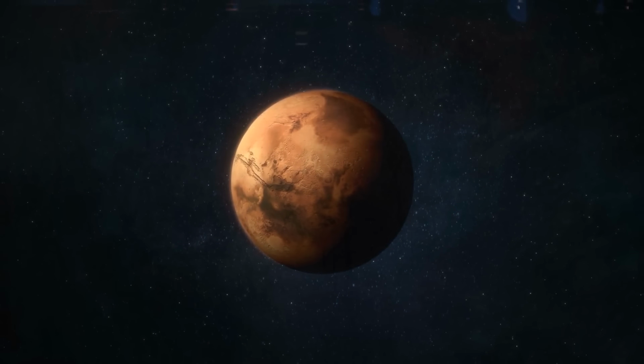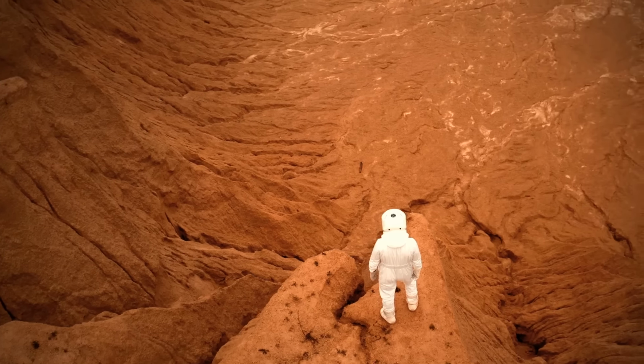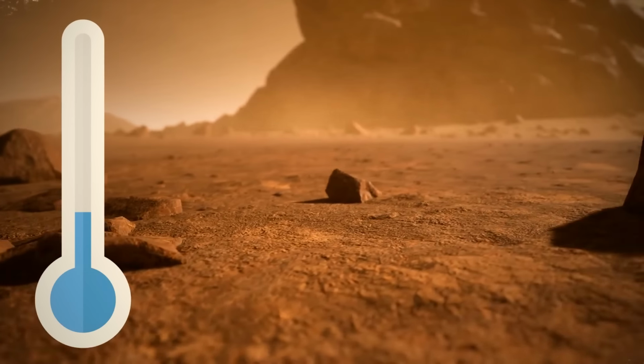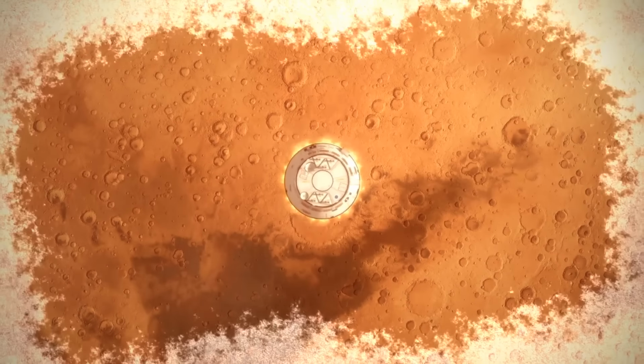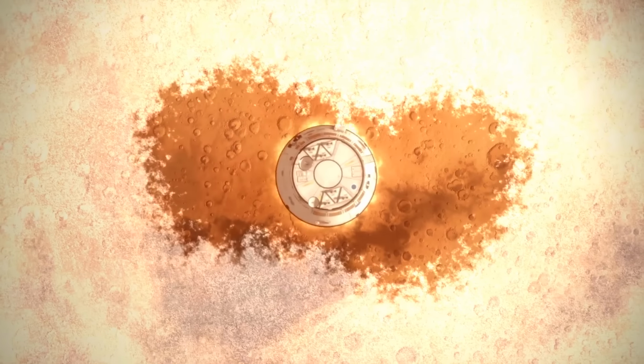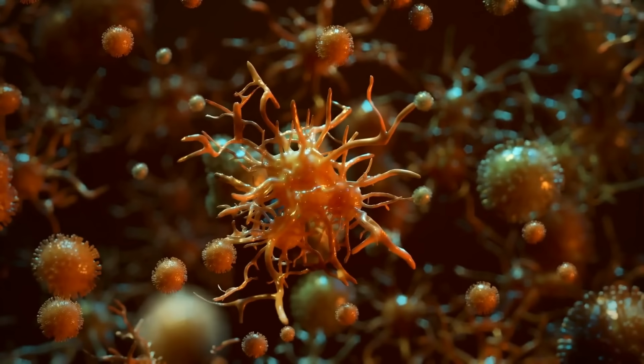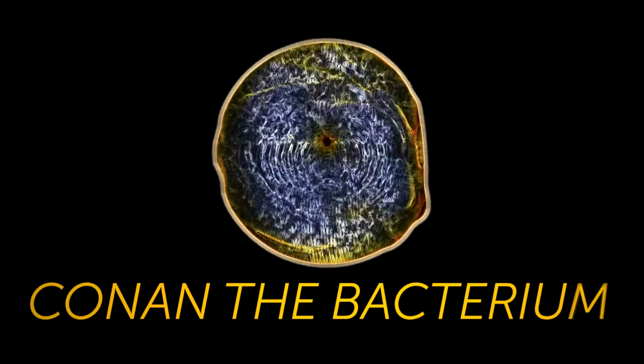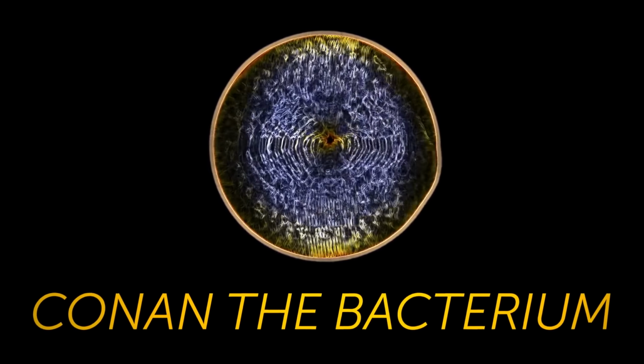Right now, there is no flowing water on Mars, and cells or spores would simply dry out. Plus, the surface temperature is similar to that of dry ice. In other words, the surface of the planet is deeply frozen. And still, there could be six types of bacteria and fungi living underground on the red planet. The most likely of them is nicknamed Conan the Bacterium due to its tough nature. Well, I guess time will show.